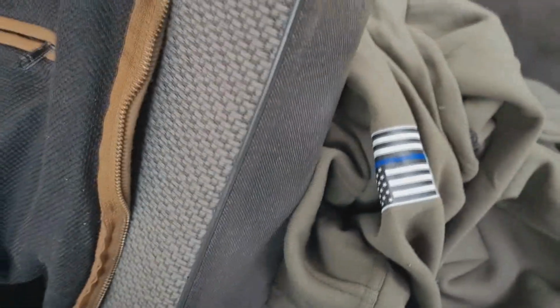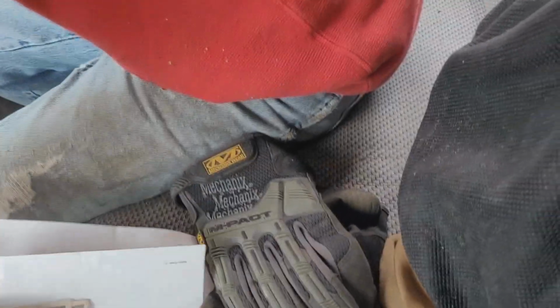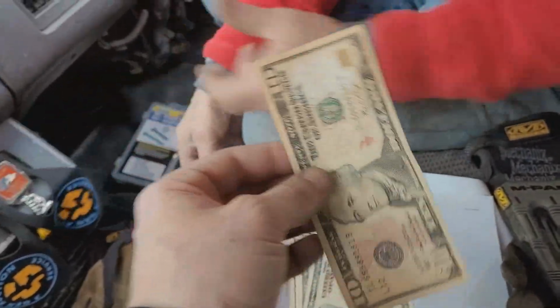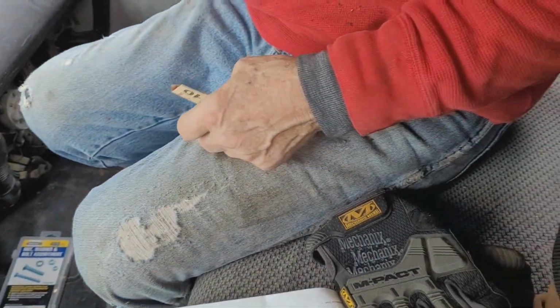All right, we're back from the pit. We're back with the cash and slips. Got a couple nice hoodies, nice hoodies they gave us. Here was our $10 slip for the batteries, okay? So we had 10 for the batteries.